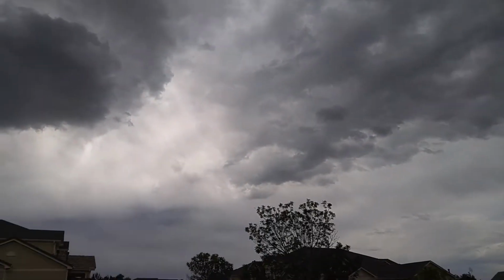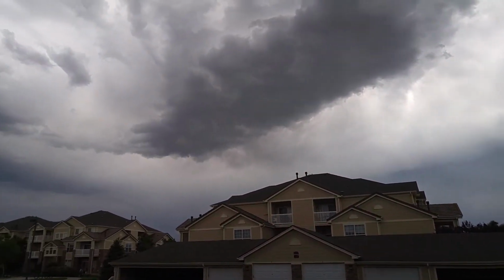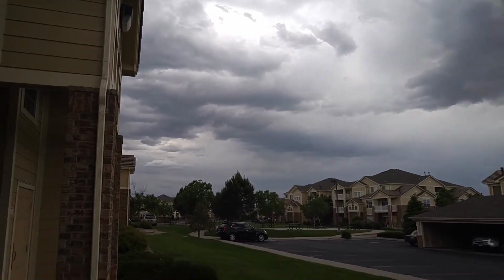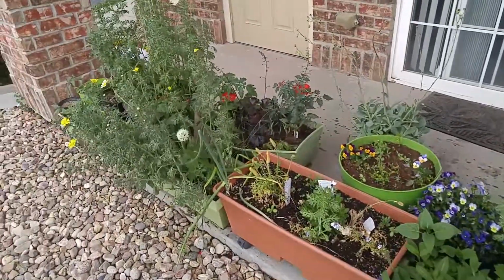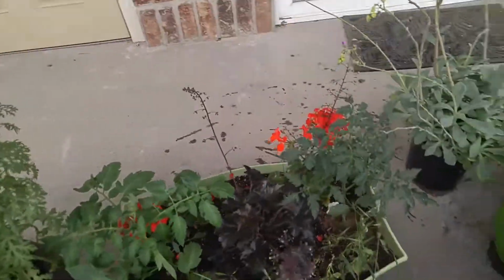Yeah, waiting for it to rain again so I can get some more rain on the plants. Dorothy alert. I got geraniums too. Back in here behind the tomatoes.